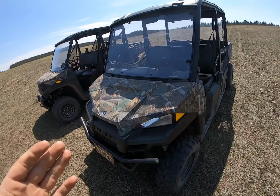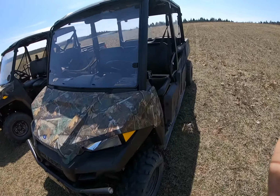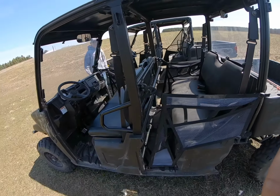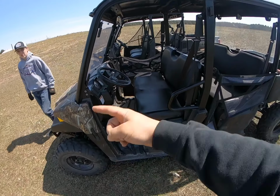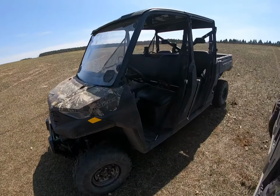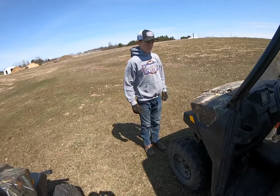Alright guys, one thing that a lot of people want to know about is the windshield. On this one, there's a plastic windshield, we have a roof, and we have a back windshield. This really helps with the dust swirling around. You'll find if you only have a front windshield, the dust will come in and just swirl you on a really dusty day, and it's pretty bad. On this one, there's a front windshield, a roof, no back windshield. I think eventually you guys are going to get a back windshield, correct?